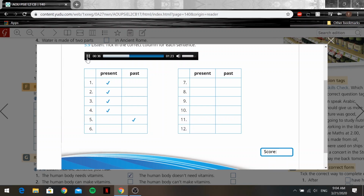6. Vitamin A was discovered between 1912 and 1914. Okay, this one's interesting. So vitamin A was, okay, so the past tense of verb to be is, okay, was discovered between 1912 and 1914. Both dates are in the past, so that makes it a past sentence.